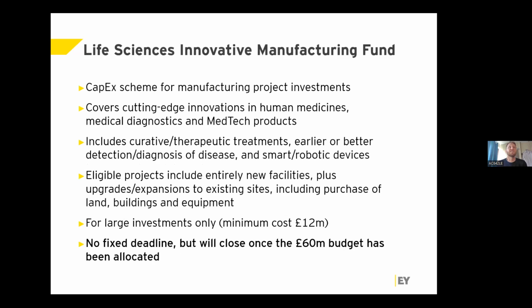And the Life Sciences Innovative Manufacturing Fund is the CAP scheme for manufacturing project investments, covering cutting-edge innovations in human medicines, medical diagnostics, and med tech products. This includes curative and therapeutic treatments, earlier, better detection and diagnosis of diseases, and smart and robotic devices.